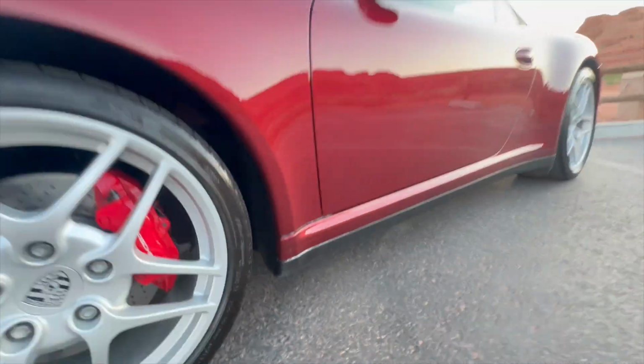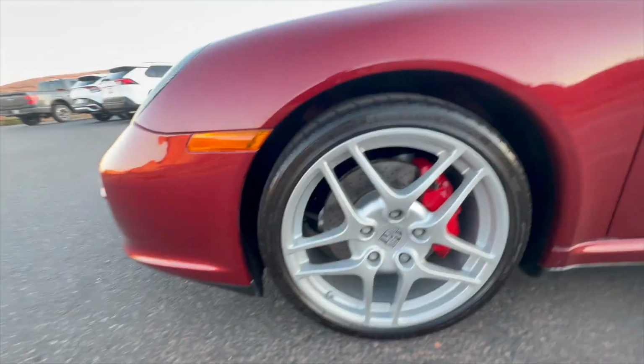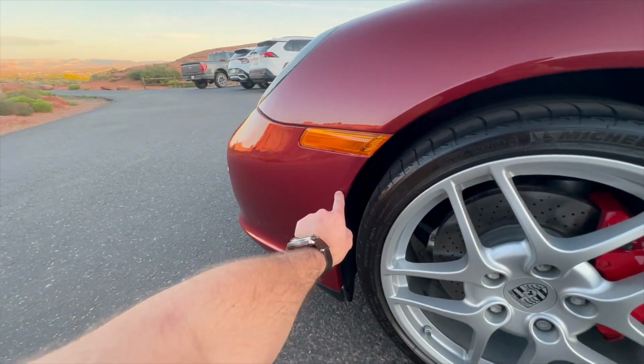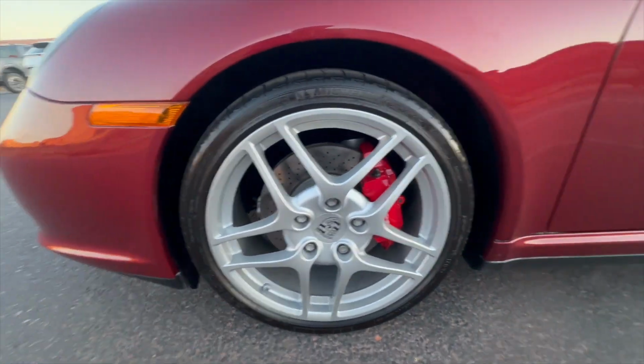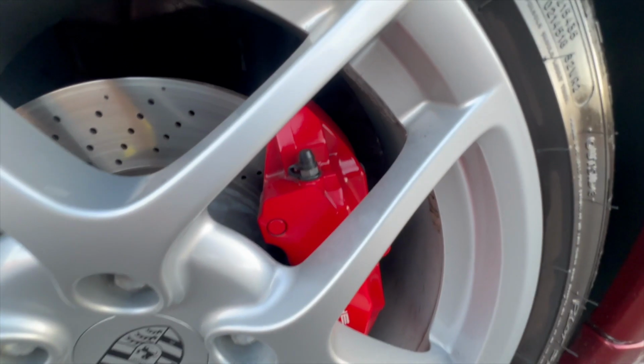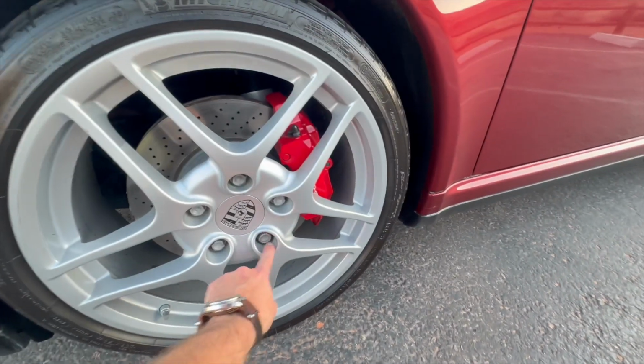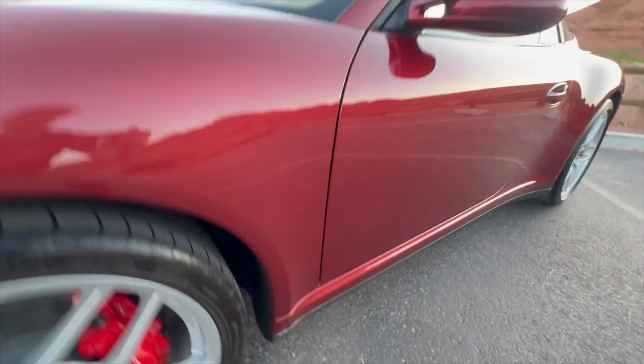The car's been sitting here idling for probably 40 minutes or so while we've been doing photos. I did notice little paint chips right there on this front bumper, but no curb rash on this wheel. Again, all the calipers just really well cared for. No corrosion. You don't have any of the rust or anything starting around the lug nuts, which I've seen on some 911s before.